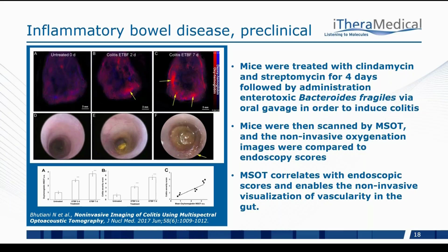And what she found was that by looking at oxygenation alone, she would get a very good indicator that correlated very well, as we see down here in panel C in the graph, where we're looking at mean oxygenation as assessed by MSOT versus colitis severity score, and you see this linear trend between the two, which is interesting, that you can assess inflammation in this mouse model without the need for endoscopy.